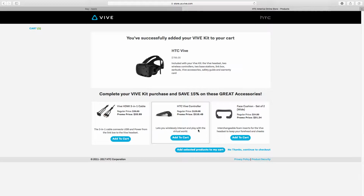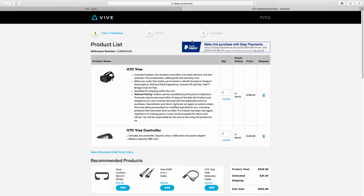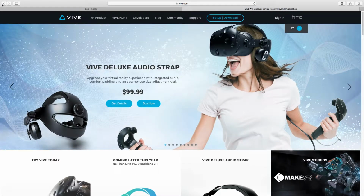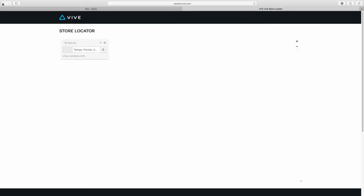I think the controller... Yeah, we're definitely gonna need a controller. Why wouldn't it come with this? The 3-in-1 cable connects USB and power from the link box to the Vive headset. Yeah, you're gonna need that. Okay, then we're gonna go to nothing. Continue to check out. Check out as guest. You're supposed to be added. That's only one controller. I don't know why this is so confusing and so hard for me to get. Yesterday they had this big package that just had everything. And it was beautiful. Store locate. Okay, no, not doing that.